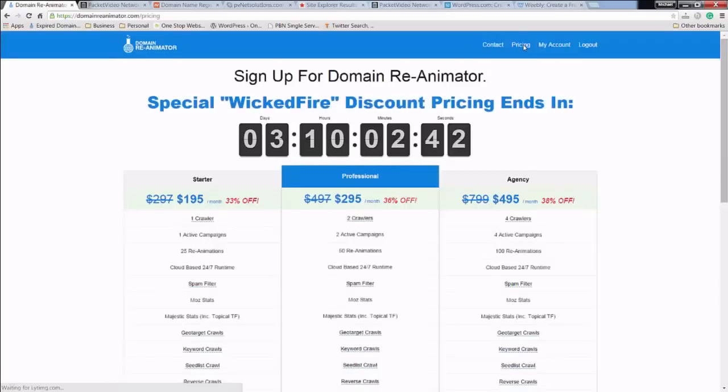I know they had some sales running. I'm not sure if they're still going. Okay, so it looks like they have some sales still running here. It's $195 a month for the one crawler, $295 a month for the two crawlers, $495 a month for the four crawlers. Honestly, as long as this sale is running, I would grab the $295 for the two crawlers, because it's the same price as the starter regular price.